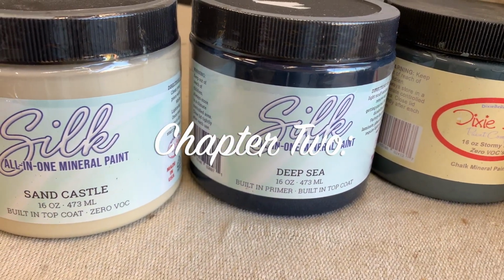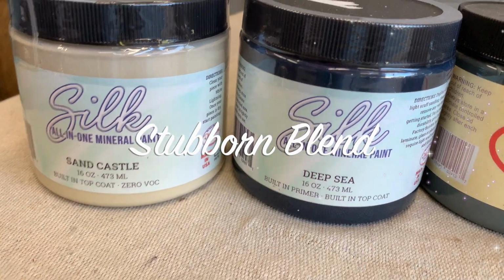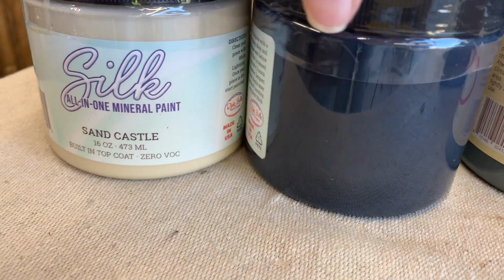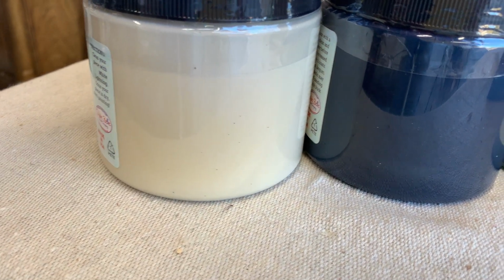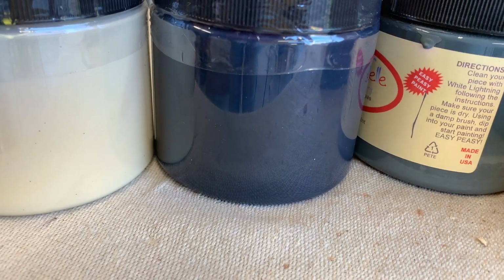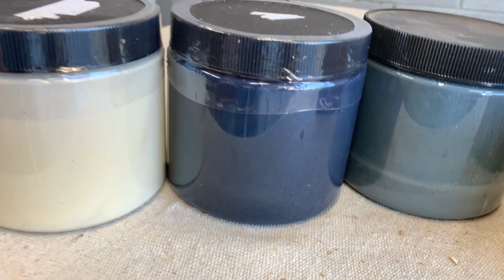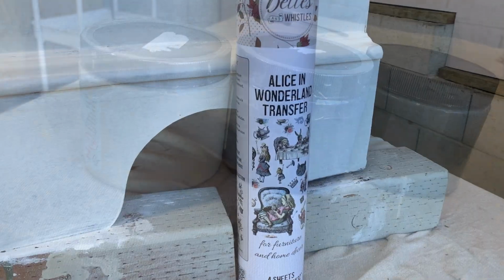Okay, so here was the plan. These three colors by Dixie Belle, from left to right, are Sandcastle, Deep Sea, and Stormy Seas. My plan was to do the base of the chest in that beautiful dark blue Deep Sea, and then do a long horizontal blend with the other two colors, with the majority of the chest being in that nice warm neutral of Sandcastle.